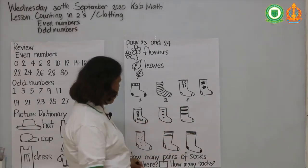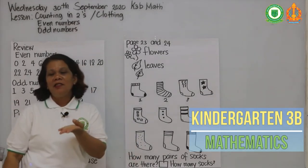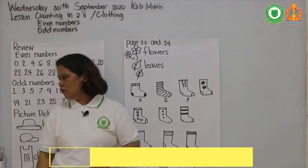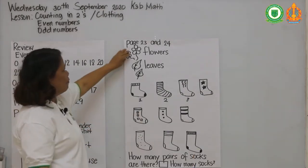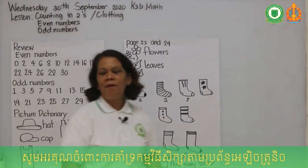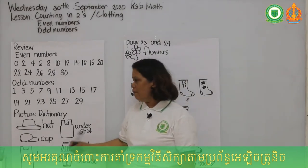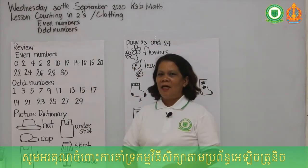So now you're going to count how many pairs of socks. Pairs means two. If you wear socks, you have to wear two socks, one for your right foot and one for your left foot. You're going to count how many pairs later. So these are flowers, these are leaves, these are socks. For your practice, you're going to count the even numbers and the odd numbers, and also identify the picture dictionary here, okay? I give you 5 minutes to practice counting even numbers and odd numbers. I'll be back after 5 minutes.